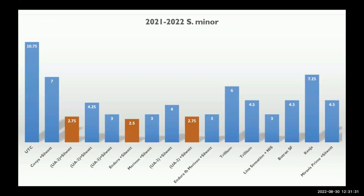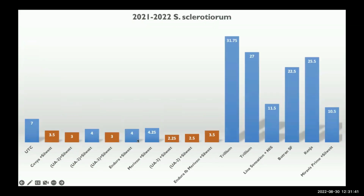For Sclerotinia minor, we had pretty good results with Indura and UA experimental 2 in two different rates. For Sclerotinia sclerotiorum, we again had good results with Indura. We had pretty good results with Sebia, and we also had good results with the experimental products that we've been testing.